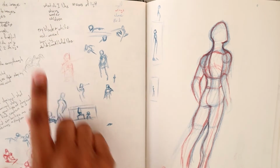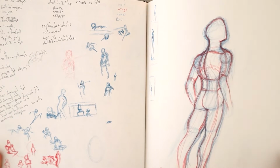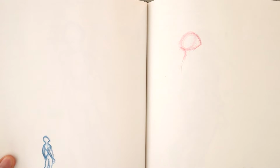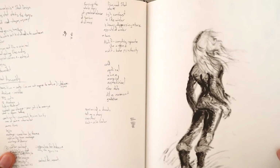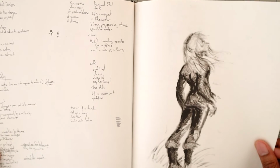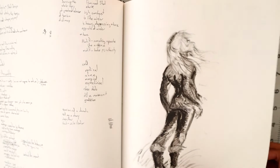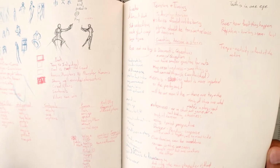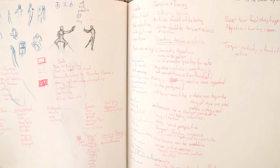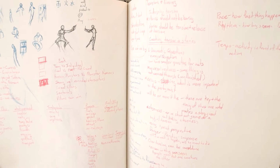Shot design number 2, the image. More sketchy small doodles. I don't know what that is. Okay. Shot designs, shot analysis. Odin done with that brush pen. More words. Tension and timing. The pace, tempo.